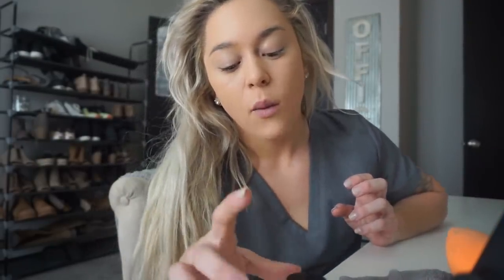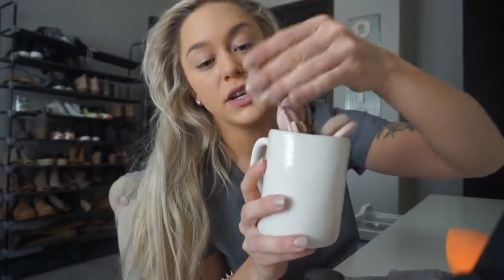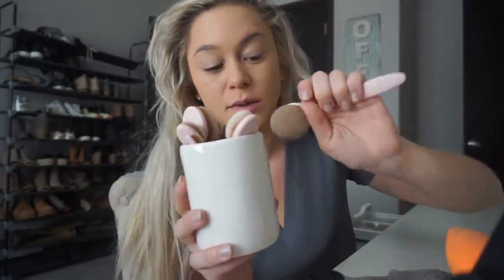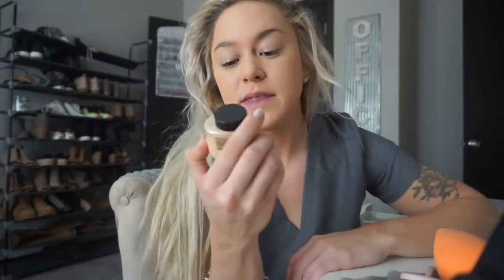Alright guys, I am all blended out, so I'm going to show you what I use for powder. I'm going to show you two different ways. I'm going to show you how to do it with a brush, which is completely a way to do it. You can do it with a brush like this, which is awesome because it's so compact. It's going to put the product directly on my face and keep it there. Or you can also use your makeup sponge. So I'm going to do half my face with a sponge and half my face with a brush, to show you guys the difference.